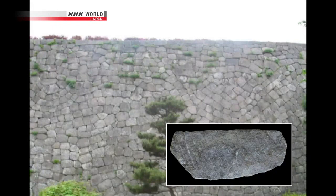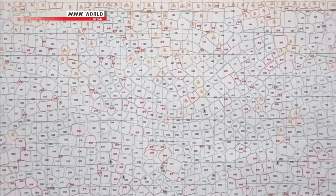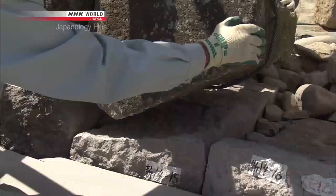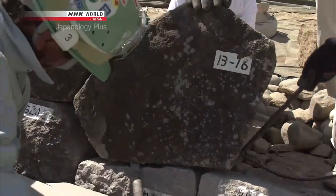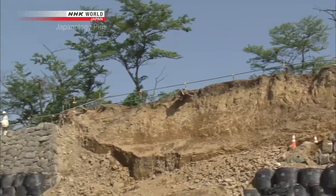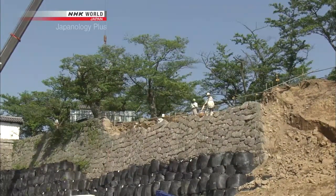The photos are compared to photos of the wall before the quake to determine where each stone was placed. Based on this data, a blueprint was made for placing the stones back to rebuild the wall. Artisans restack the designated stones, carefully adjusting each one's position to ensure they fit together properly. They can only put back 5 or 6 stones per day on average. Completion of the restoration work is projected for 2019 at a total cost of about 5 billion yen.